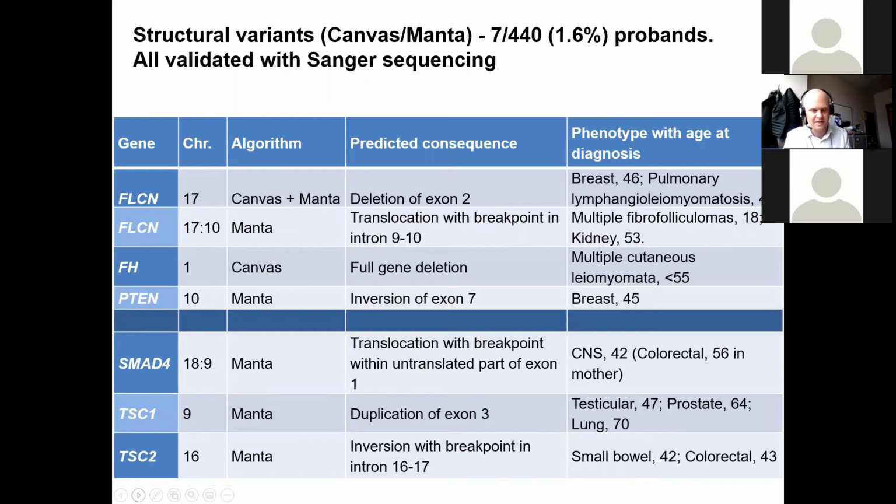For example, the TSC2 one at the bottom is recurrent, and there's a group in Vancouver who've looked at this sort of thing and found that it's not actually an inversion, and it's part of a more complex variant involving a different gene. And we're validating these at the moment with nanopore sequencing to try and get a better idea of whether they're real or not.